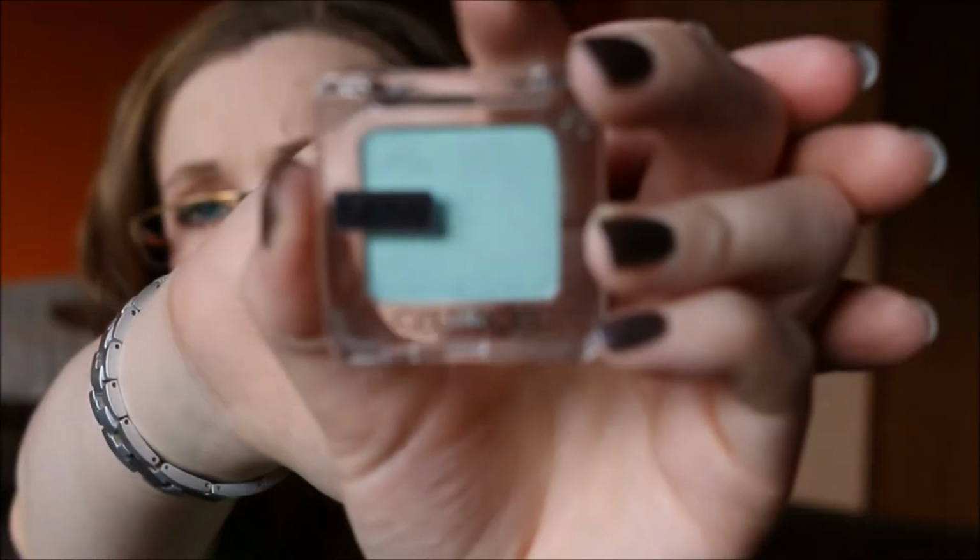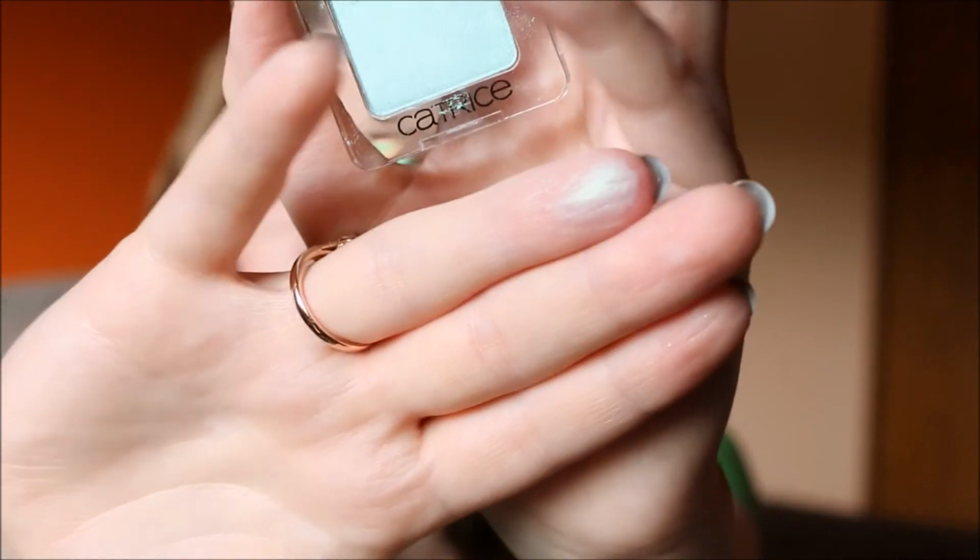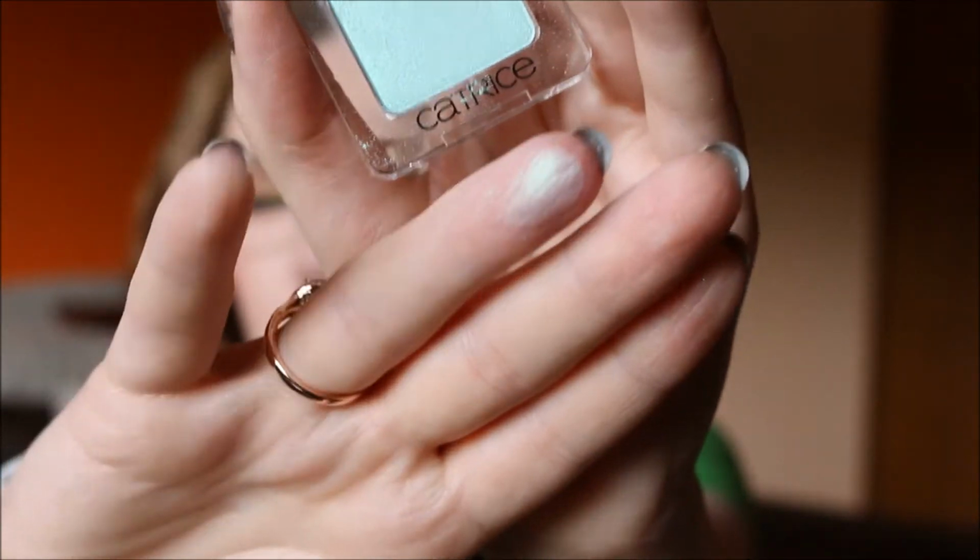Then another eyeshadow I have. This is the Catrice Absolute Eye Color in 910, My Mermaid. This soft minty green teal shade is very nice. It is not very opaque, unfortunately. You can see on my finger it has a slight sheen to it. I'm not sure if I can actually apply this so that it would give the complete color.